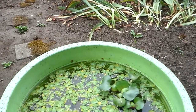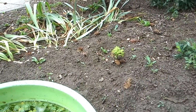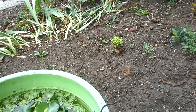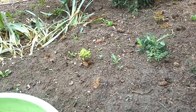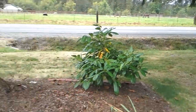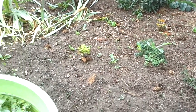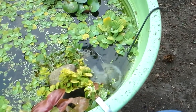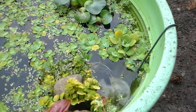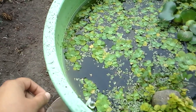Here's another update video on the container pond. I've said before on the thread I have going out on the planted tank, it's been getting a little cooler. Sorry about that. The road is right there. But it's pretty late in the year, so it's getting colder. It's cloudy today, so it's not really going. As you can see, the edge of the tank needs to be cleaned off, but that's just wiping it down.